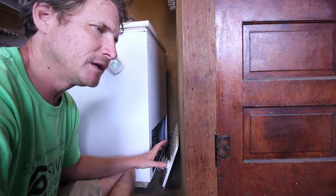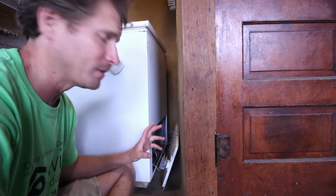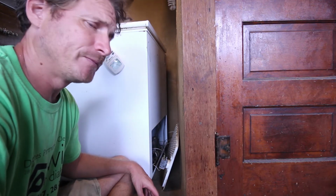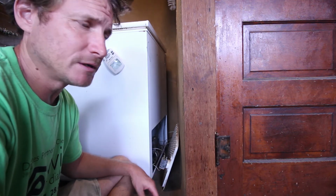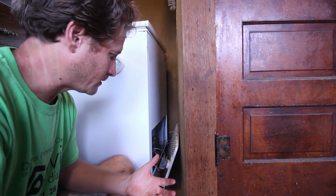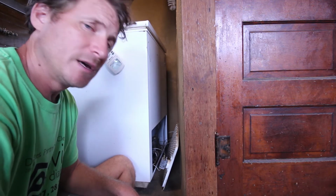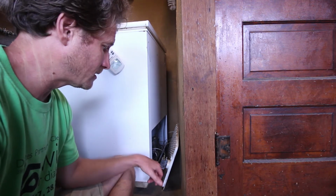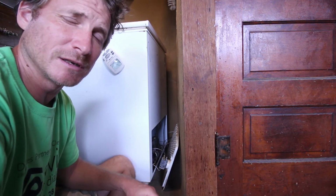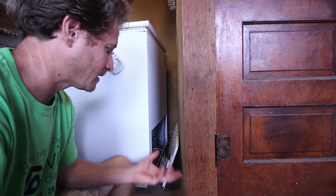The problem is, when it does kick on, it just keeps on cycling on, and I'm hoping that means there's something wrong with the thermostat itself, and not something else wrong with the fridge. So I'm going to have to replace this thermostat, and I ordered another one online, and so now we're going to do the simple process of disconnecting this panel out here and then replacing the thermostat and seeing if that makes a difference. The first thing I've done, obviously, is to disconnect the power.